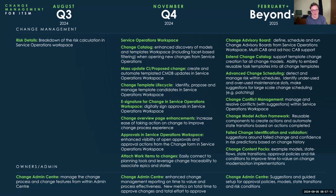One of the things that customers have asked for, since I do a lot of customer meetings and change content packs, is that we want to provide some more out-of-the-box change models, approval policies, flows, state models, and state transitions for you to use as a starting point. So when I talk about things like infra change or patching change, I want to back that up with an example that we have given to you in the platform that you can either use or take as a starting point.